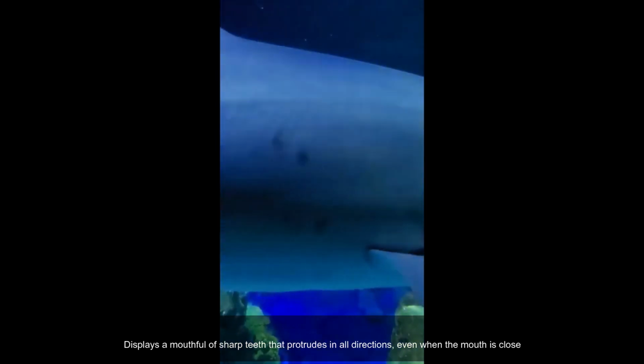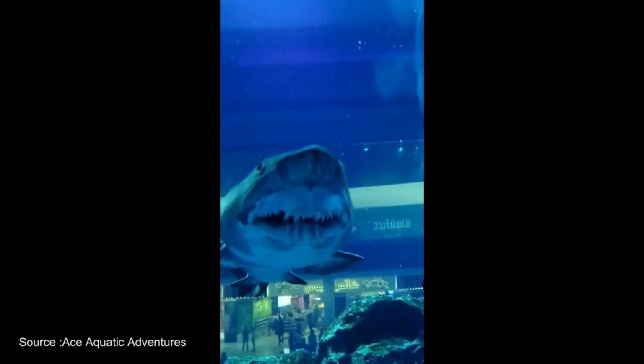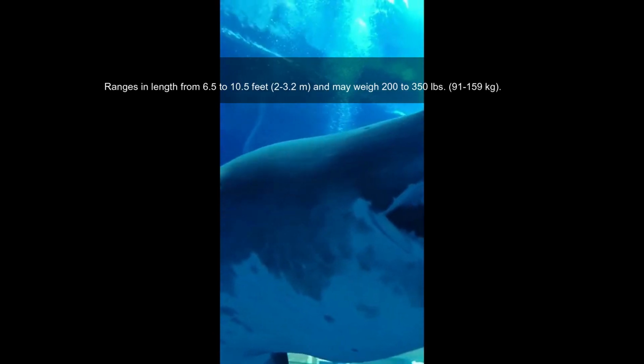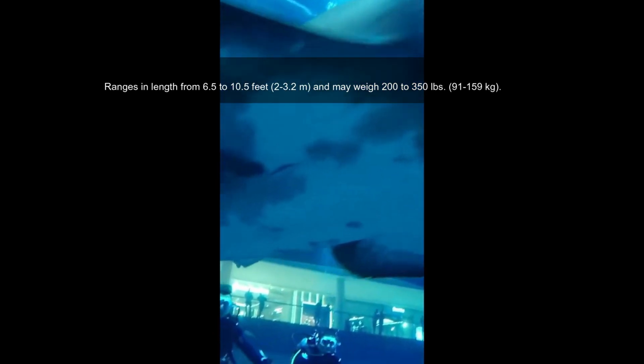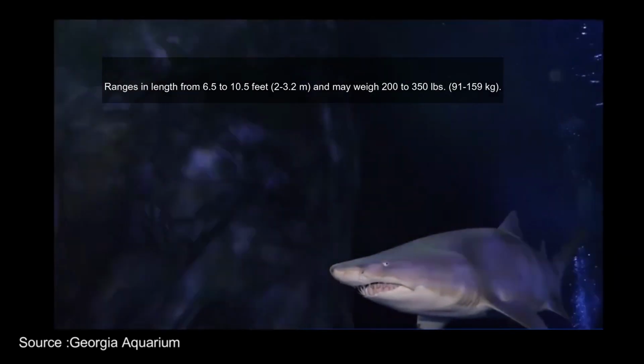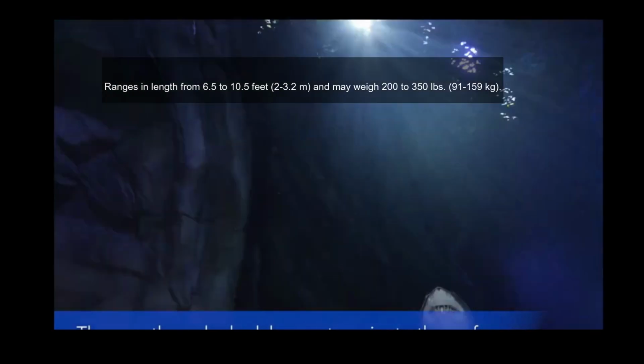It displays a mouthful of sharp teeth that protrude in all directions, even when the mouth is closed. It ranges in length from 6.5 to 10.5 feet, 2 to 3.2 meters, and may weigh 200 to 350 pounds, 91 to 159 kilograms.